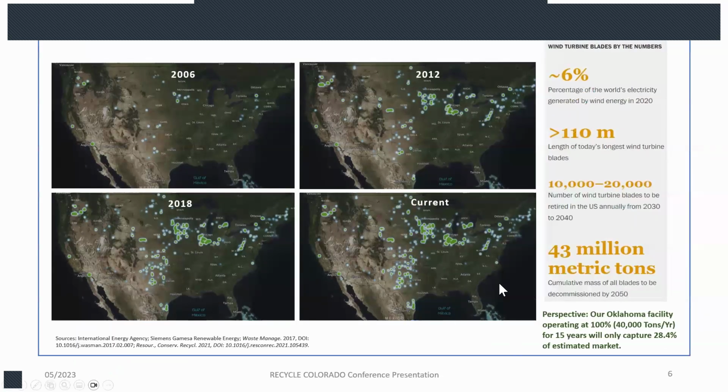So why these maps are important, this paints the picture of the problem. When wind kicked off back in the 1990s, you can see the progression throughout the map where all the heat maps started popping up. Most of these dots that came up from 1990 all the way to 2012, all of these projects are pretty much up for repower or the blades are getting retired. So it's a lot of blades.